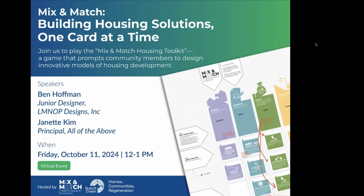I'm Serena Harrison, Director of Program Implementation over at Build It Green, and I have the pleasure to introduce you to the toolkit created by design firms LMNOP and All of the Above. We're excited to spotlight the Mix and Match project as a 2024 Innovation Fund awardee.